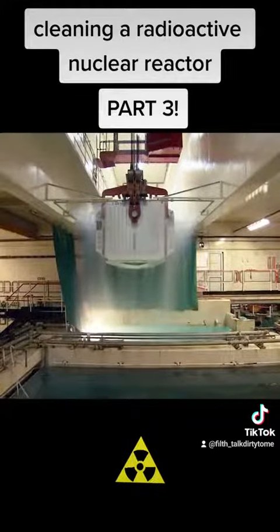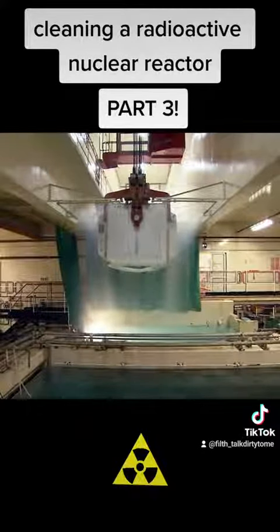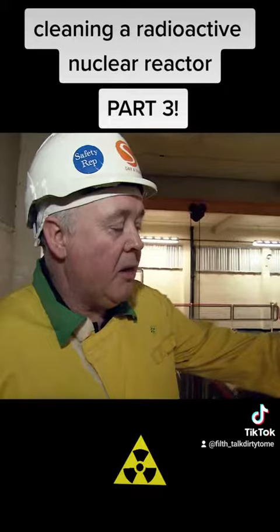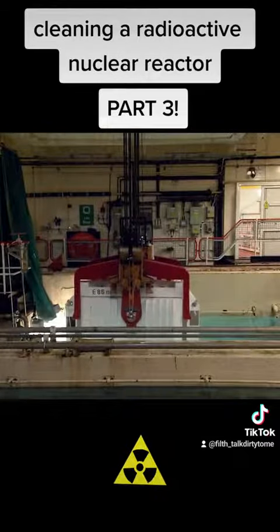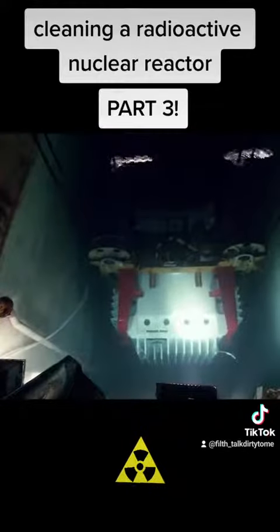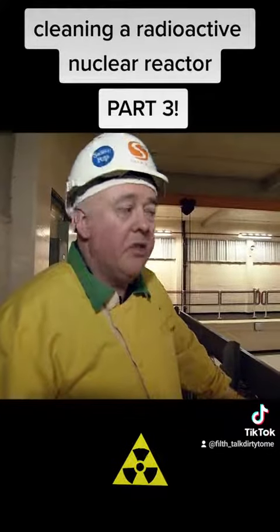The flask takes a shower. By soaking the paint with clean water, it won't absorb contaminated water from the pond. We're lowering the flask down into the flask loading bay. Then he'll take the flask right down to the bottom of the ponds. It's slightly caustic. I mean, you wouldn't want to go swimming in it, that's for sure.